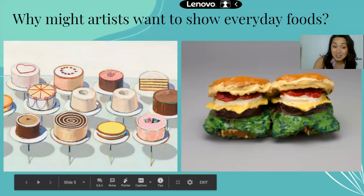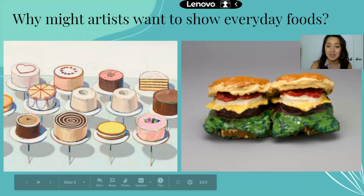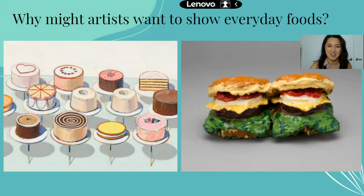Maybe the artist of this painting said, I want my audience, the people who see this, to want to buy that cake. And I want them to be happy when they look at it. Maybe this artist over here said, I want to show people this sculpture so that they don't want to eat this unhealthy food. Agree or disagree? Agree. So artists want to show everyday foods because they're trying to tell you, I really need to think about what I'm putting in my body before I eat it, right?